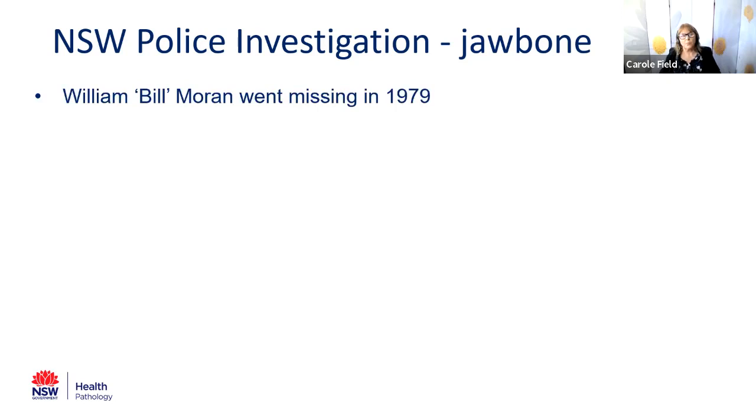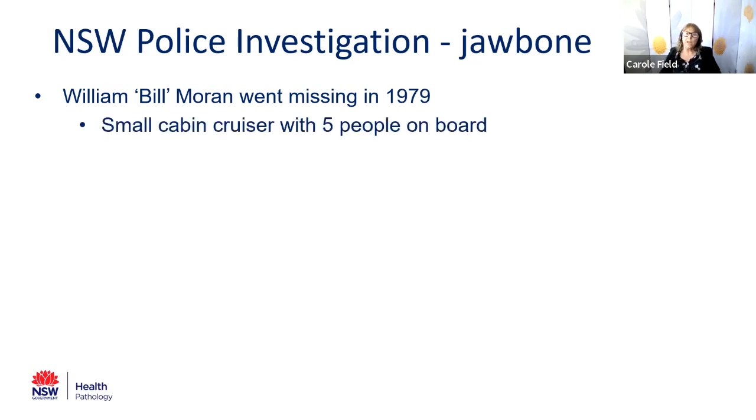Bill Moran went missing in 1979. Now, that's over 40 years ago. He was on a small cabin cruiser with his wife, Philippa, and 3 others. The seas became treacherous, the weather changed, and they battled these enormous waves for so long, but eventually their vessel was sunk. And they were left with an aluminium dinghy. But the huge waves capsized the dinghy also. Now, Bill and his wife managed to stay with the dinghy, but the other three were washed away.